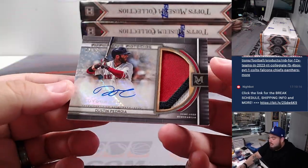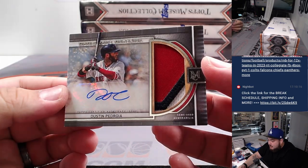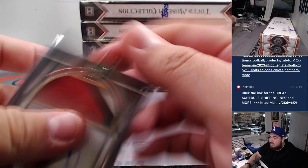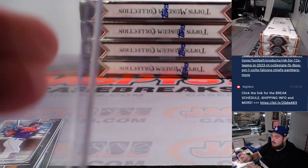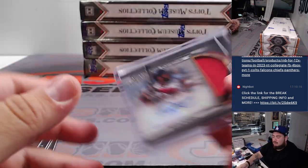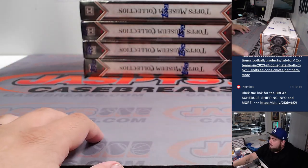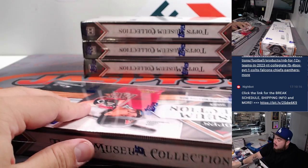And we got a Dustin Pedroia out of 15. Momentous material. Nice three-color patch. Another one there for Jason and the Red Sox. All right, next box, guys.